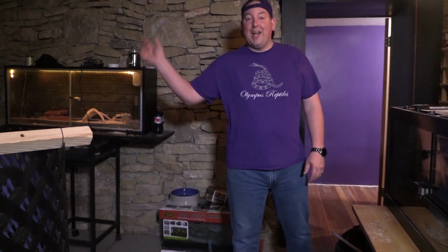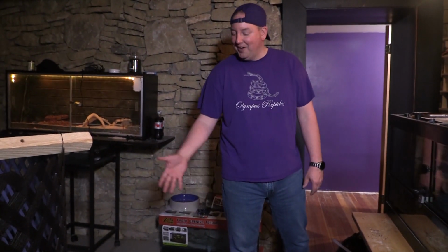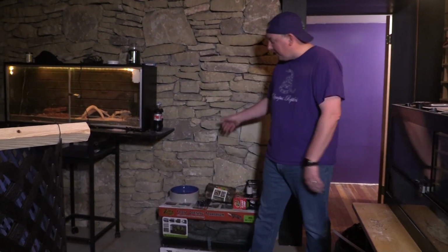Tell you a quick secret, we actually broke the canister filter. I guess it didn't like to move and got an air leak, so we had to replace it with a pond filter. So we've been a little stressed lately, but we got them all figured out.